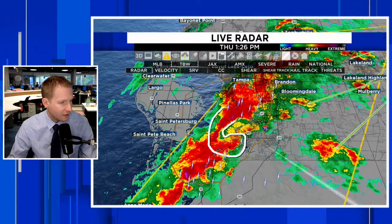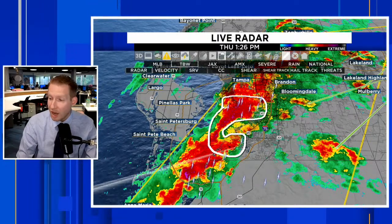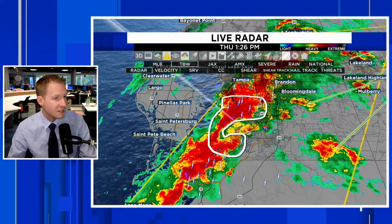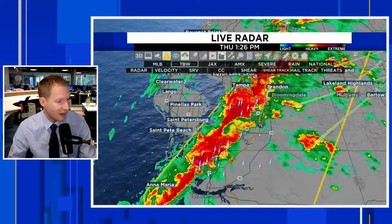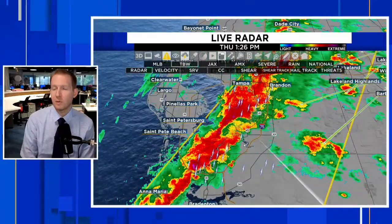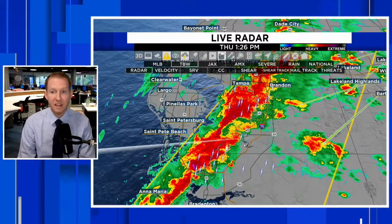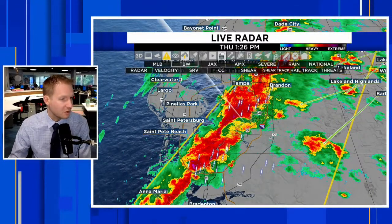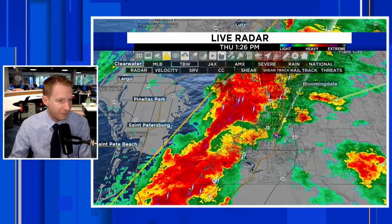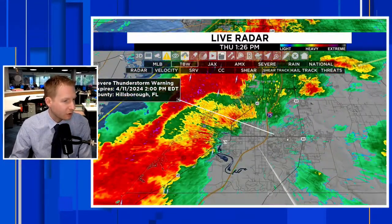The radar image is a little messed up because of how close it is to the radar now. But we're going to watch this closely because it's trying to hide in this line. That's one of the modes of severe weather, these kind of embedded supercell thunderstorms that are in the line. So we're going to watch this closely. Let's zoom in here. This is going to be I-75 in Hillsborough County.